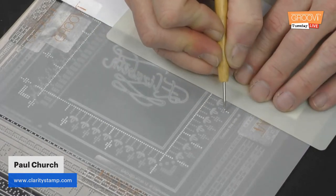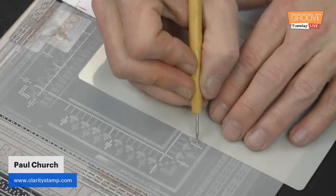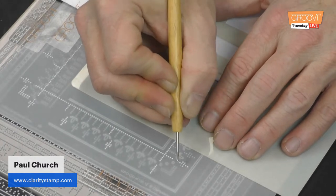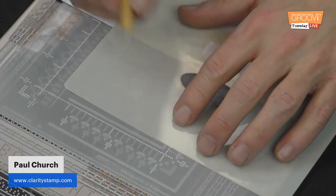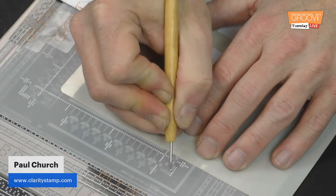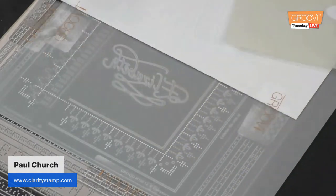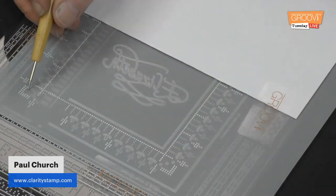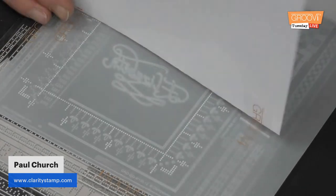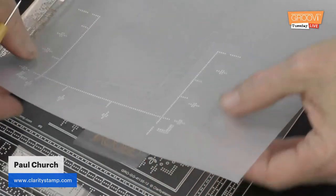And over a period of time, you'll get to know, depending on the design, how much of the embossed bits you need to do for your positioning. Okay, let's put this corner in as well while we're here. It really is. Okay, so we've now got one side, two side, three side. Okay, I'm going to lift off my copy paper. And now we're going to lift off our design.